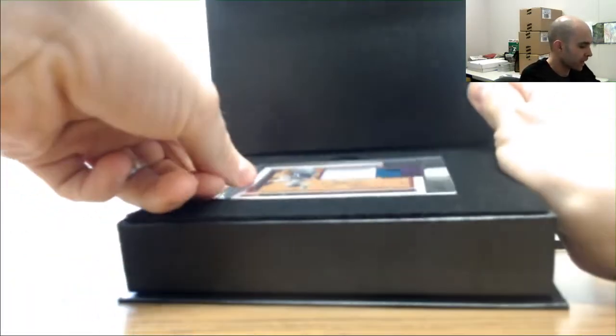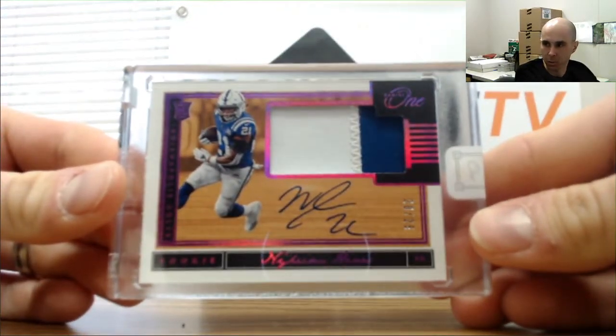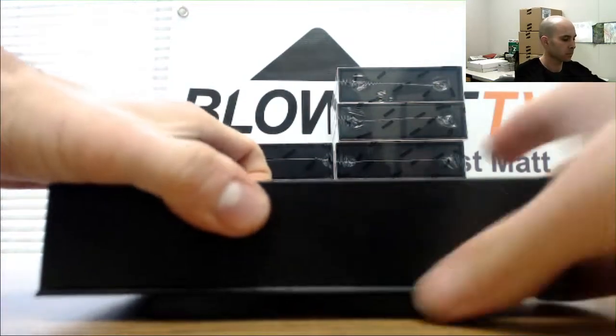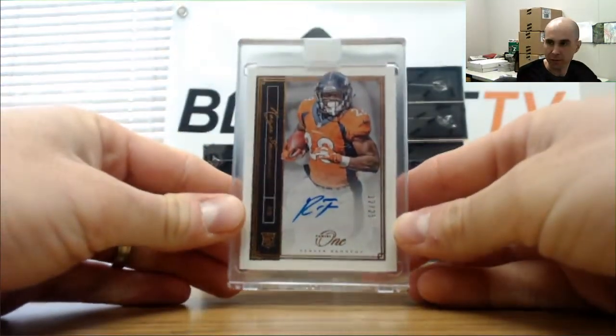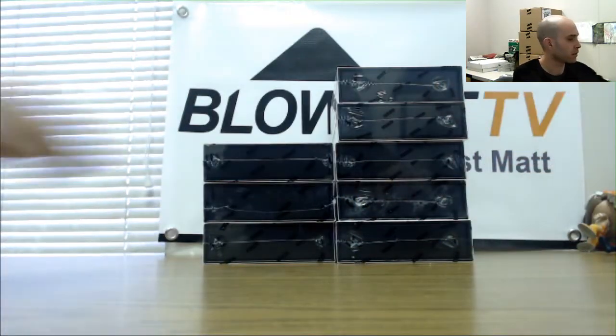All right, first up, we've got Nyheim Hines, 20 of 25, two color patch. All right, we've got a Royce Freeman flat autograph, 12 of 25. Royce Freeman, 12 of 25.